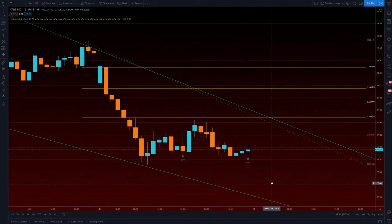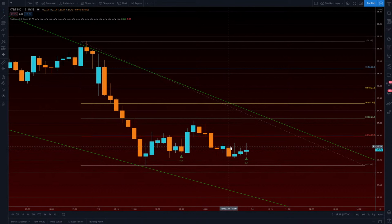All right, so this would have probably been a break-even play here, because we wouldn't have gotten in until about right here at 27.82. And as it rejected off of here, we probably would have just said, let's call it even. We would have just stopped ourselves out of here.